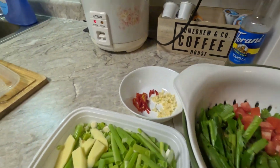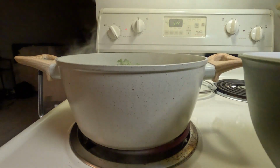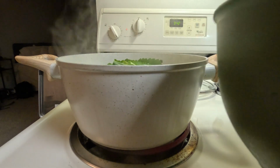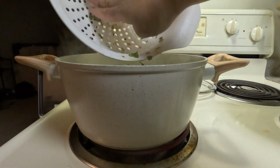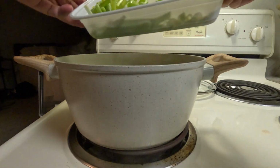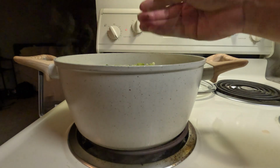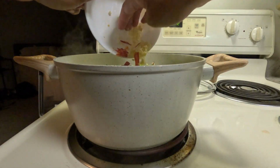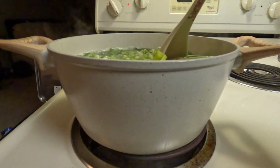I'll start to throw in all my veggies. So just throw in my cilantro. Just throw in all the veggies in there. Garlic and ginger, throw it all in there. Sorry, I meant the green onion. Now we're throwing in the garlic and the peppers. So throw it all in there. And just give that a good stir.